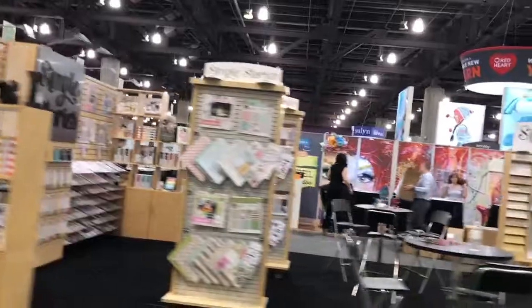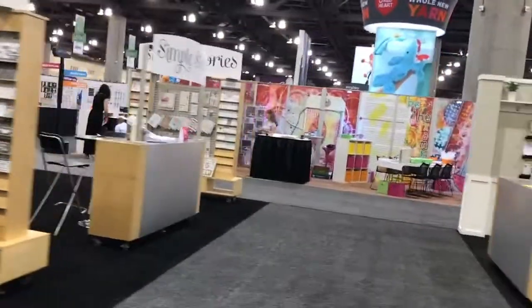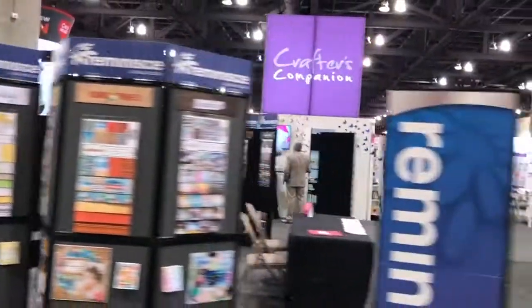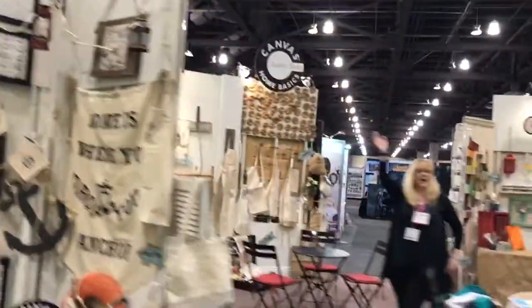We have scrapbook customs. It's so different how all these booths are blended up with their own kind of theme, their line. Oh yeah, the big shark yarn thing. We have Canvas Core, Angels and Seven Gypsies and Canvas Core brand. Everybody wave. Hello! Oh my gosh, it's Erin Reed. Come see us, Canvas Core brands.